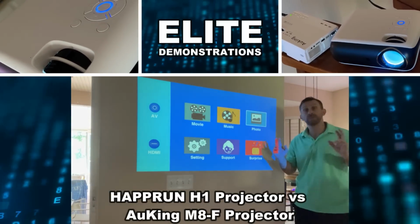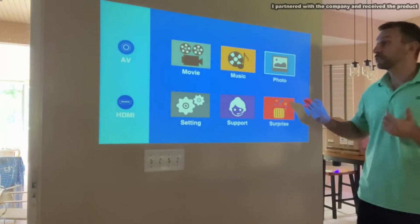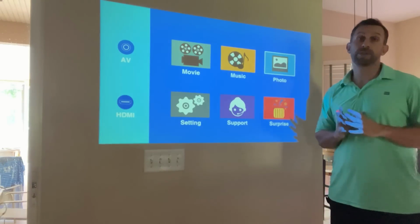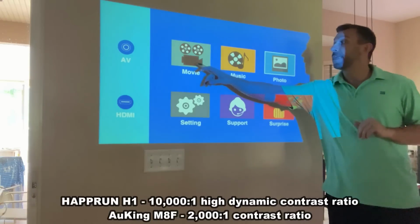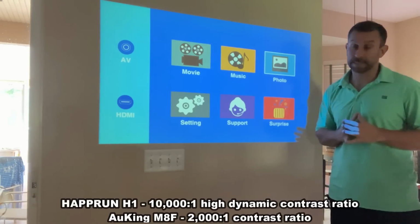We're looking at two different projectors today. Going to give a compare and contrast. First, we're going to show you the H1, and I've got to tell you that the contrast ratio on this is really noteworthy. That black to white ratio, the black ratio is fantastic.